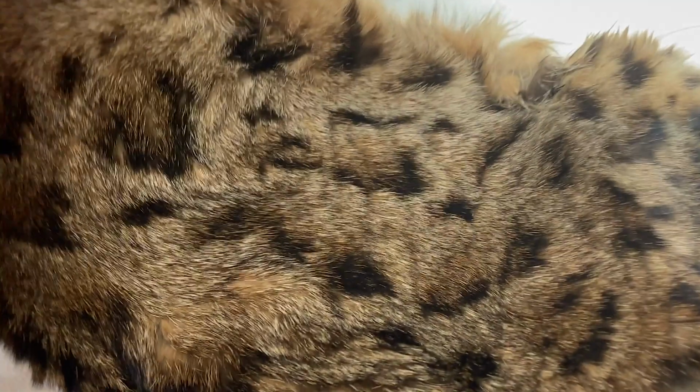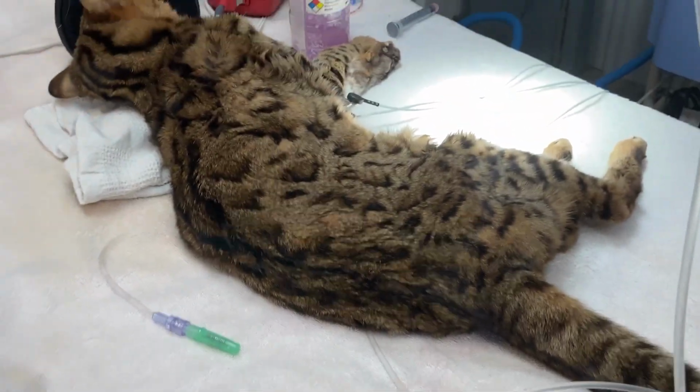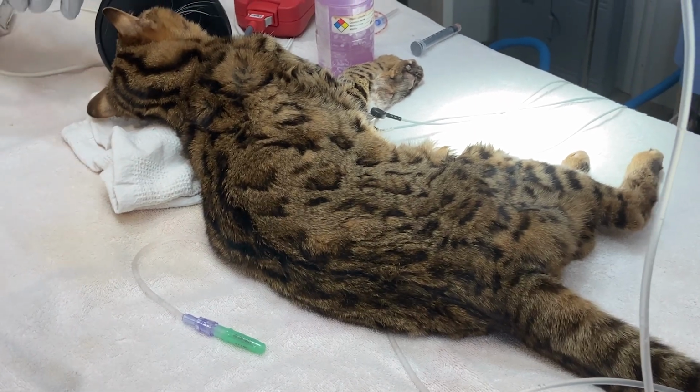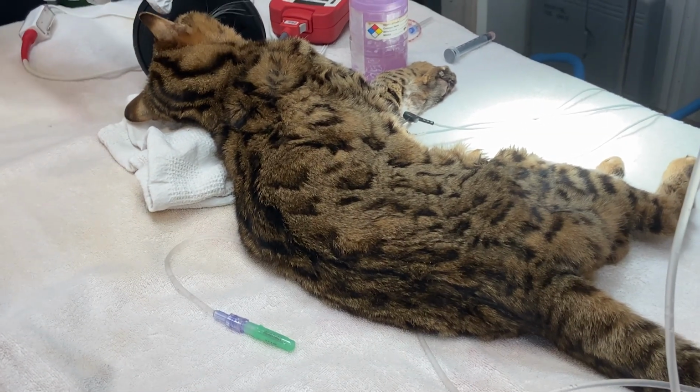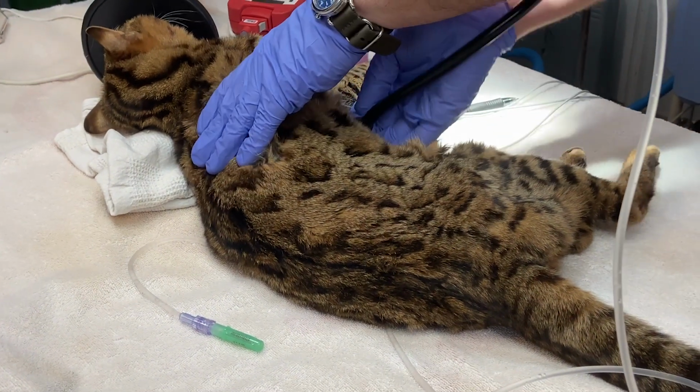You can see his coat is absolutely stunning, and he's very soft. Some of the bigger cats, like tigers, have coarser fur, where these little F1 Bengals are just like rabbit fur, so soft.